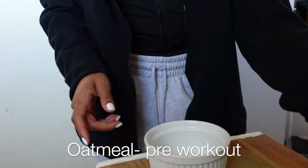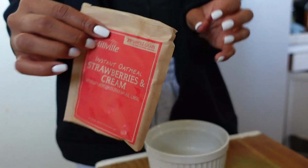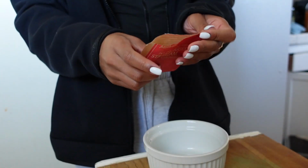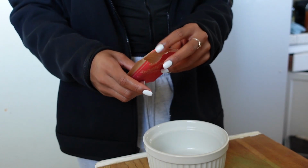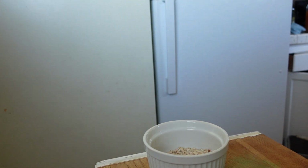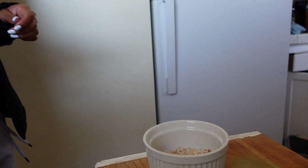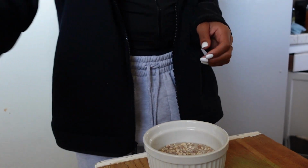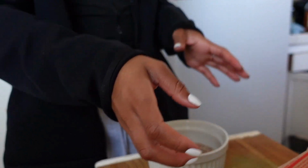So my pre-workout meal is just gonna be this strawberries and cream oatmeal. I believe this pack is 100 calories. It came in a box, but I don't have the box anymore. And you just fill up the bag with water and milk, add it. That seems like a lot of water. And I'm gonna put it in the microwave 1 to 2 minutes.